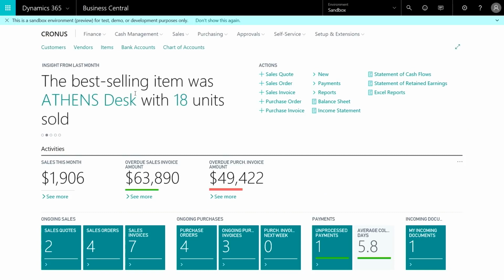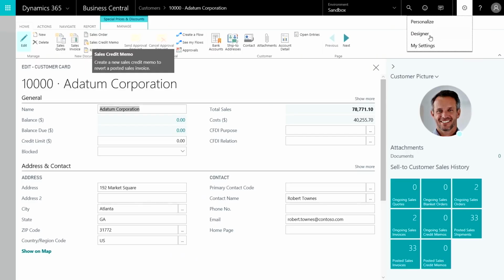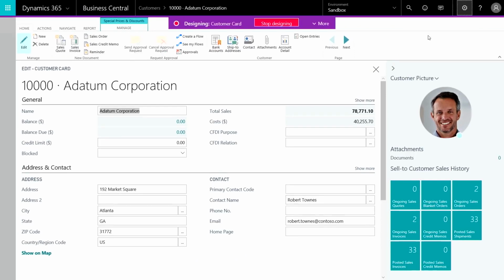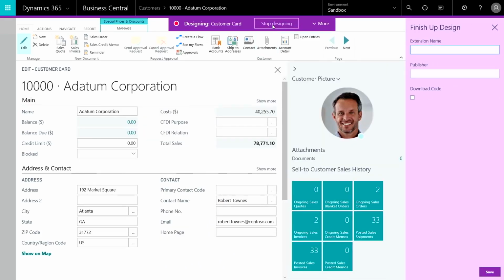Now let me talk to you about the in-app designer. The in-app designer gives me the opportunity to not only create personalization for my personal need, but to create customizations for everyone across my organization. You'll find the in-app designer the same place as you find the personalization in the settings menu. That will take me into the in-app designer mode. And from there, I can do many of the things I just showed you with personalization. I can drag around fields, and I can rename areas, and so forth. But when I'm done doing my changes, things are a little bit different. Because when I press the Stop Designing button, that's when Business Central will take the changes I just created and convert them into an extension. You can even take an extension and do code changes and integration work with the extension.